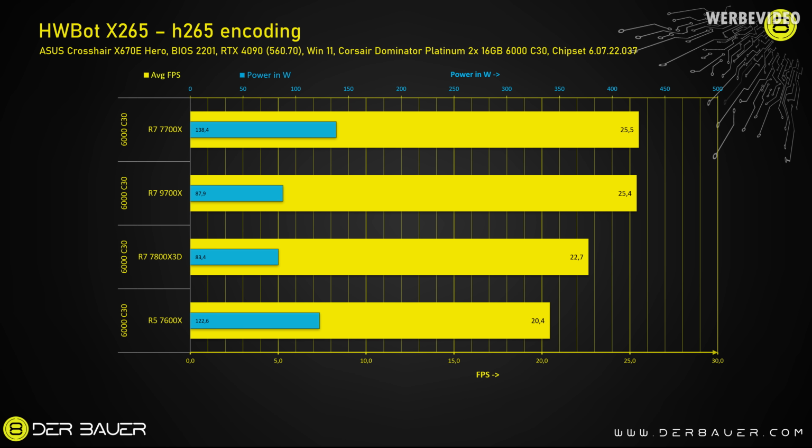Very similar as with Cinebench, the 7700X and 9700X are performing about the same, while the 9700X is much more efficient and consumes about 26% less power than the 7700X. Again, in this scenario, the X3D CPU is not that strong.